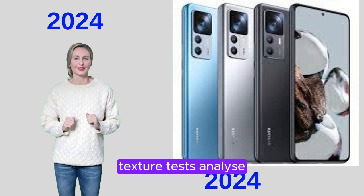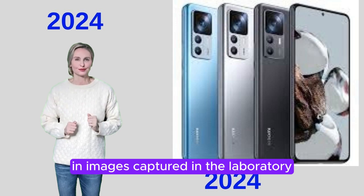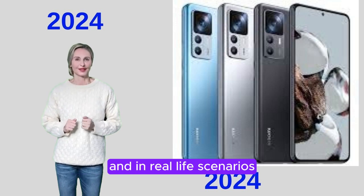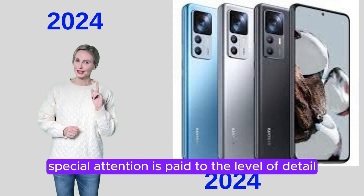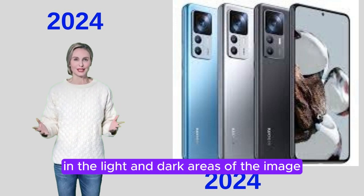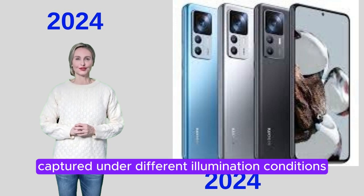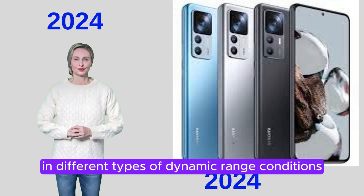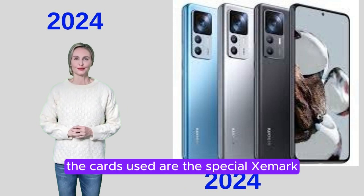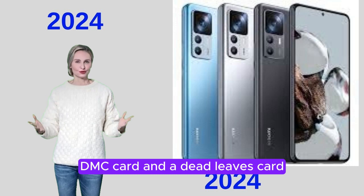Texture tests analyze the level of detail and texture of subjects in images captured in the laboratory and in real-life scenarios. For landscape shots, special attention is paid to the level of detail in the light and dark areas of the image. Objective measurements are performed on map images captured under different illumination conditions from 1 to 1000 lux and different types of dynamic range conditions. The cards used are the special Xiaomi DMC card and the dead leaves card.